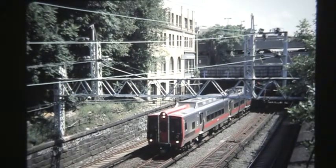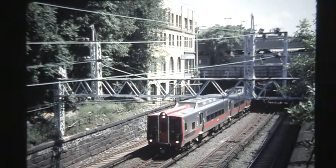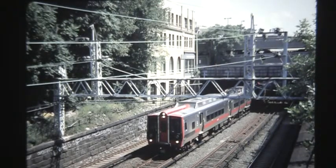Next. This is looking to the north. It's actually more to the east here. The line goes east-west for a bit once you hit Pelham. And you can see the old catenary towers there.